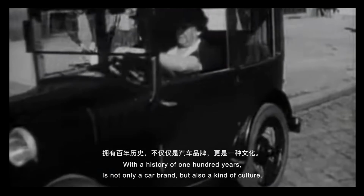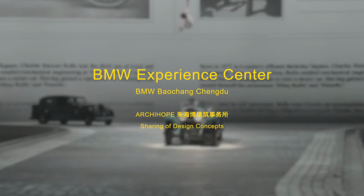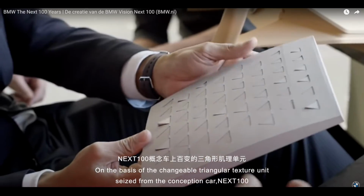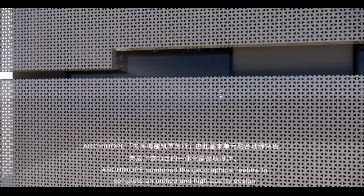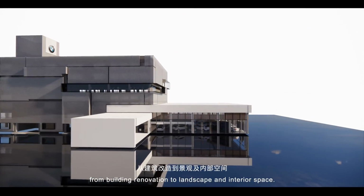With a history of 100 years, BMW is not only a car brand, but also a kind of culture. On the basis of the changeable triangular texture unit seized from the concept car, Next 100, Archihope combined the geographical feature to complete a unified and high-quality design from building renovation to landscape and interior space.